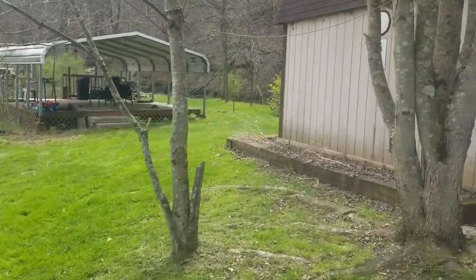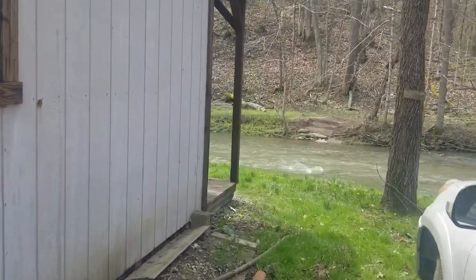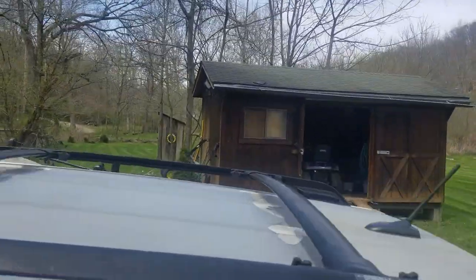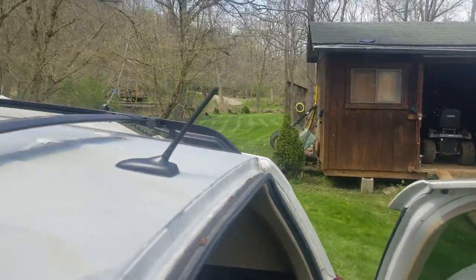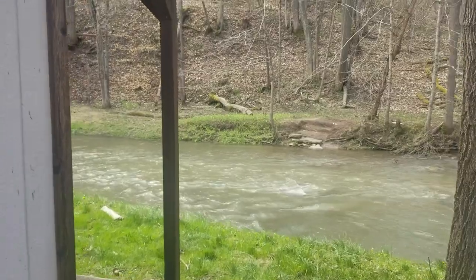So I need to get some kind of a vehicle to get across this creek. Take that trailer. It's on the back side of that shed right there. Hook it up to some kind of four-wheeler, get across the creek and get me some of my own firewood.